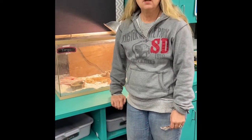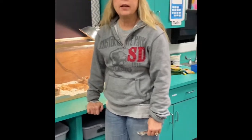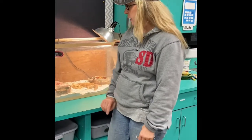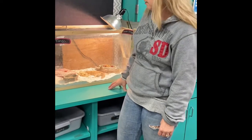Boys and girls, we are here in Mrs. Blumdahl's room at the high school right now. She has an animal in her room. So friends, I want to introduce you to Tango. This is Mrs. Blumdahl's pet in her classroom.